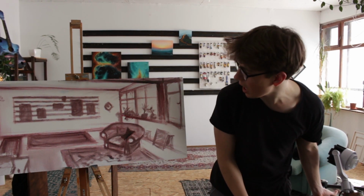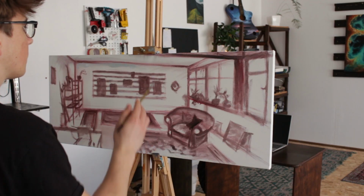I think I got the perspective pretty accurate, and now I hope I'll execute at least as good with the colors.